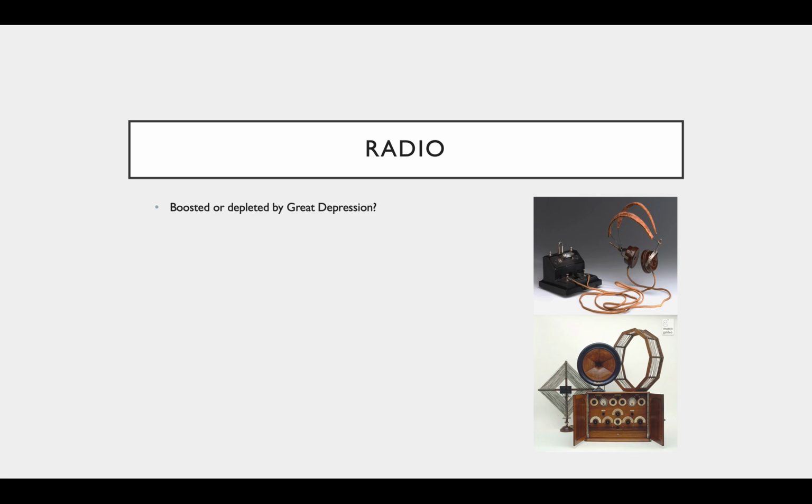So, yes, was the radio industry boosted or depleted by the Great Depression? Well, the Great Depression, end of the 20s, beginning of the 30s, basically made it so if your entertainment wasn't free, you weren't going to be doing much of it. And so obviously radio boosted entertainment. These are a couple of early devices.